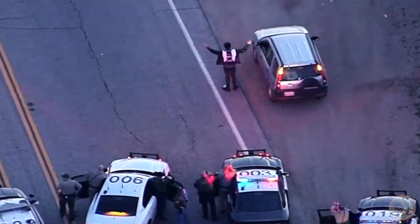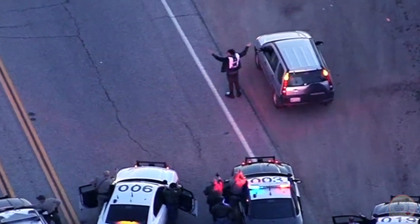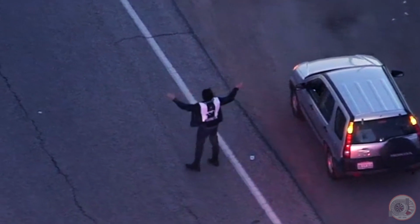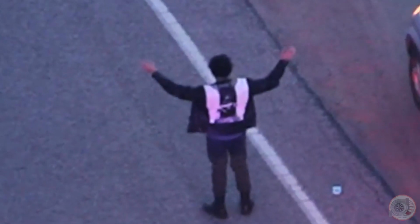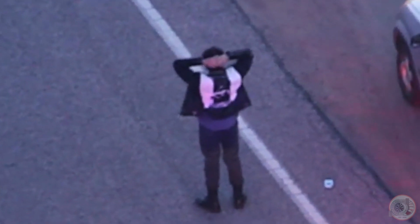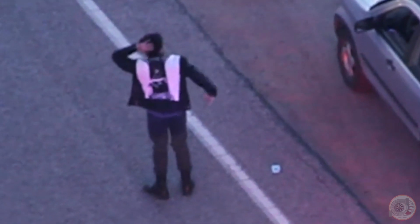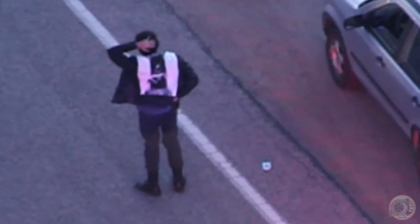You know, it's hard to tell, but that looks like there's some sort of vest or uniform or something. Yeah, difficult to tell. I'm going to push in here. Maybe we can figure out what it may be. It may just be a design on his jacket. And then I believe that that's his phone there that we're seeing on the floor.